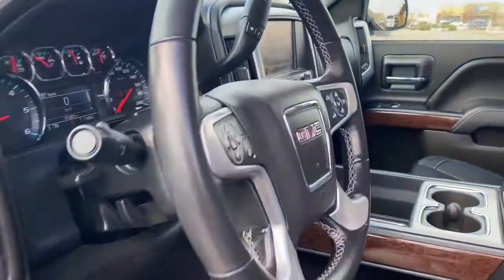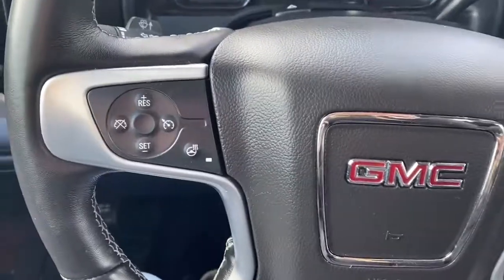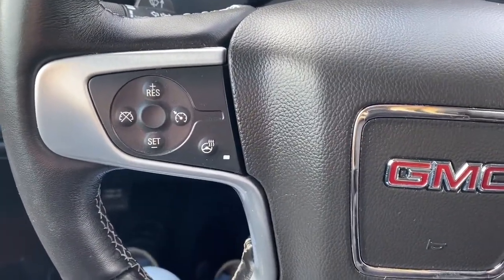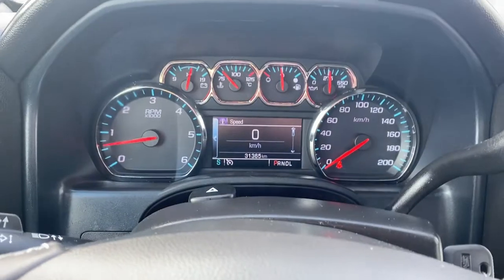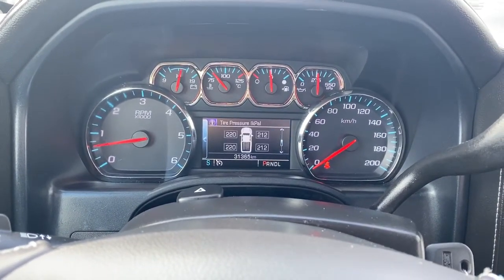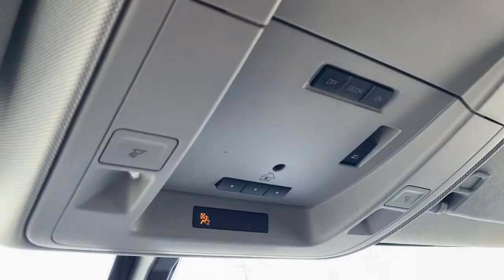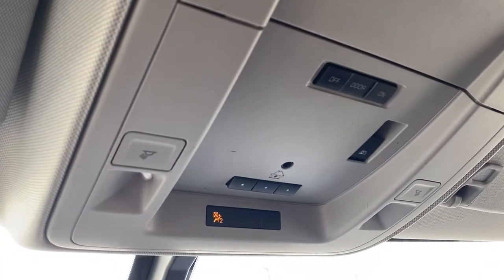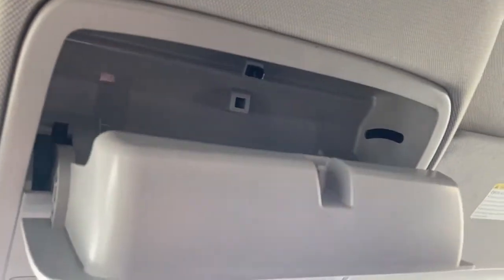Next I'll climb in and we'll take a look at the steering wheel. The left side has our cruise control buttons and a heated steering wheel button, and the right side has our audio buttons. This is the digital dash. We're able to scroll through the dash by using the arrow buttons on the steering wheel. Up above, the programmable garage door opener, rear window slider button, and we've got a place to store your sunglasses.